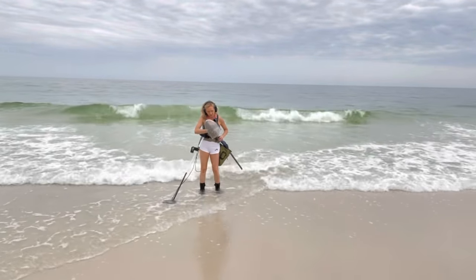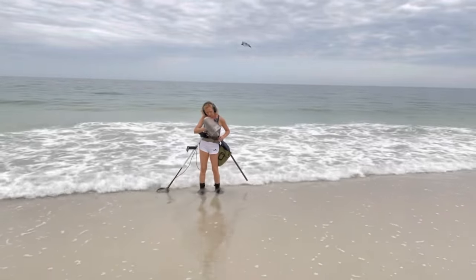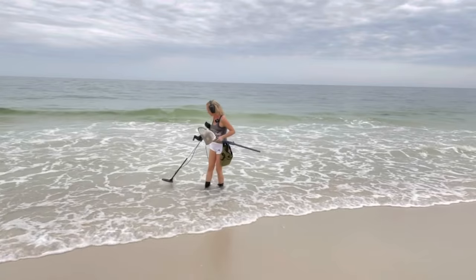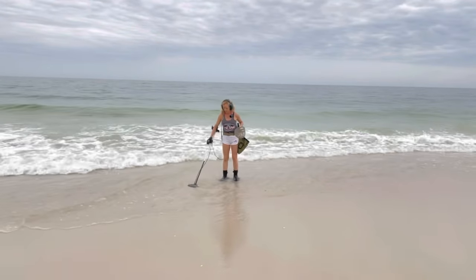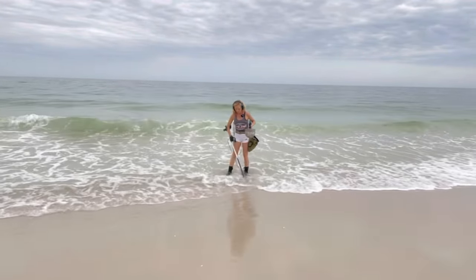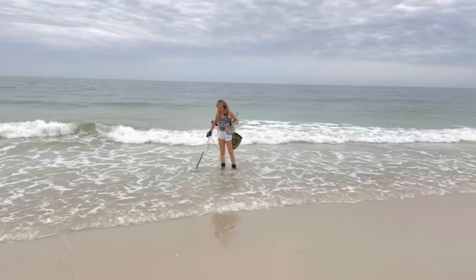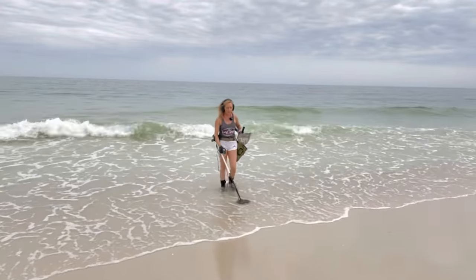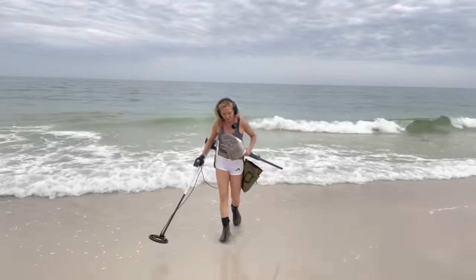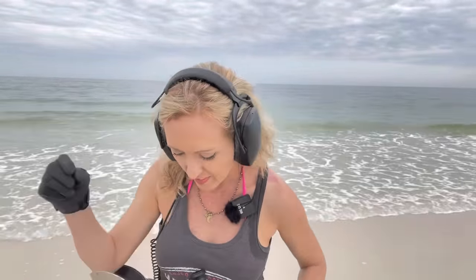I have lots of shells in here. I really don't see it. Let me just see if I lost it here in the surf somewhere. Okay guys, maybe I'm just not seeing it in my scoop because there's so many. Oh wait, I think I do see it actually. Here we go. It was a zipper pull.